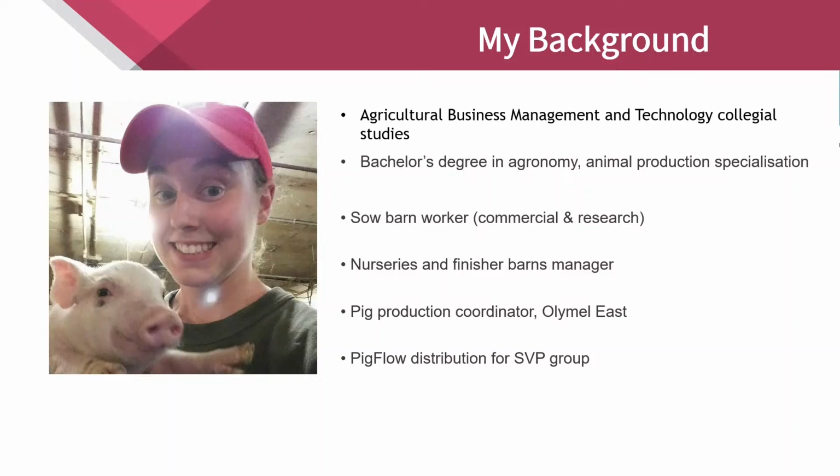So I started working on that farm and I did some breeding and I really fell in love with it. Since then, I was studying in college and then university, and I've always been working in pig production. I worked in a couple of different sow barns, and I also worked in a research barn for Solio in Quebec. Then after a while, I wanted to know what it was like to work in nurseries and finishers. So I went to manage a nursery and finisher barn while I was at university, because I really wanted to learn everything I could about pig production.